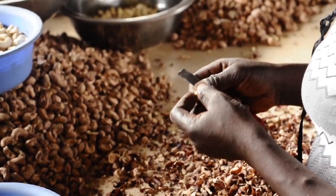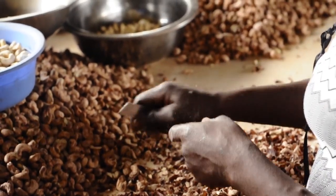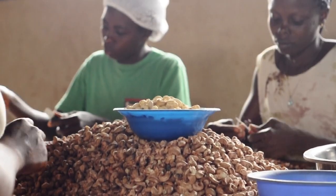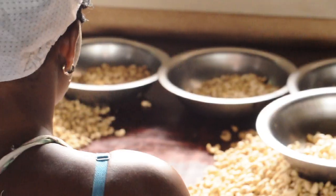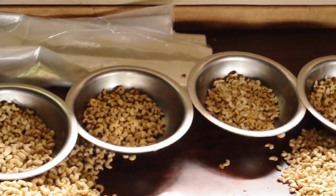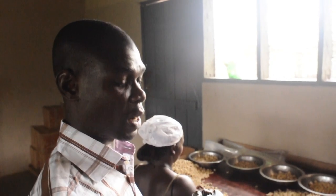This is the peeling section. Here they peel the testa from the kernel to get the white kernel from it. From here, we go to the sorting side. Yeah, this is the last step. Here they separate the bigger ones from the smaller ones. So here they separate everything and put it in the boxes for us to send to our customers.